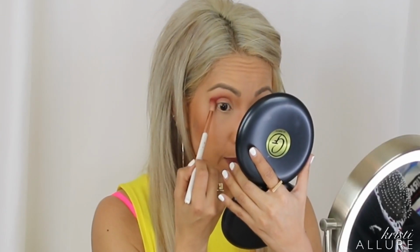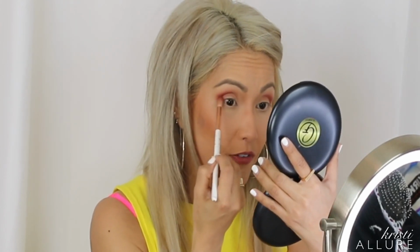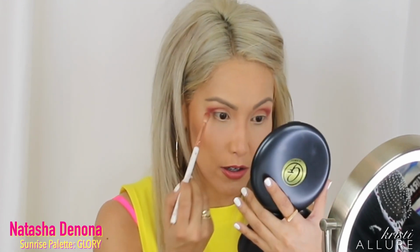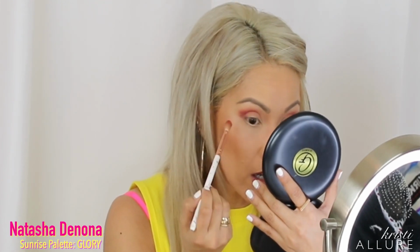So that's what I like about this palette, is that it really can go into fall. It's not just a summer palette. It definitely can go into fall. Oh, this color is so stunning. Oh my goodness. Now I had a little bit of product on this brush already. I probably should have cleaned it a little bit better. That's what I get. I don't know how much is picking up from the other shadow that I had on it. It might even be brighter, this color, if I cleaned my brush better. Oh well, what are you going to do?